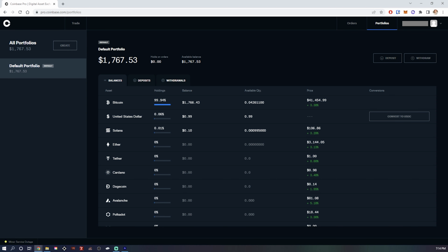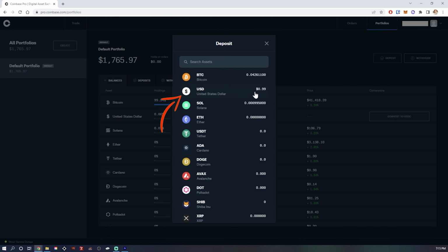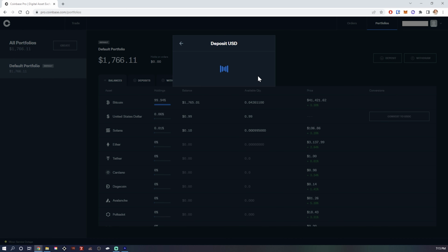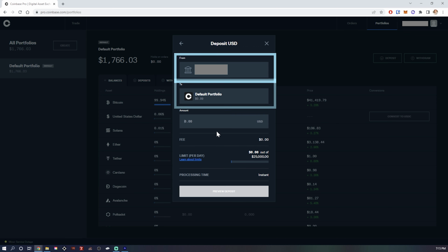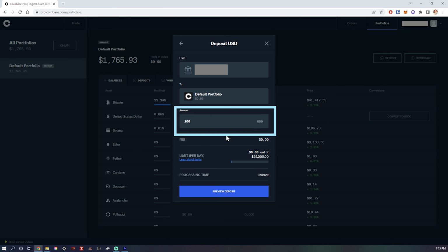Go to the Portfolios tab at the top right, which is to the left of your Profile tab. Hit the deposit button, USD, and then bank account. Double check the info here and make sure that it's coming from the correct bank account you set up earlier in the From section, and that it is going to the Coinbase Pro default portfolio in the To section. Enter in the amount of US dollars you want to add, and then click on Preview Deposit.